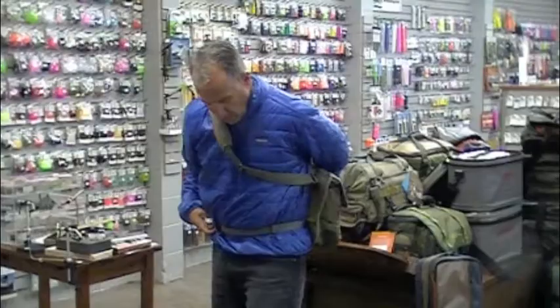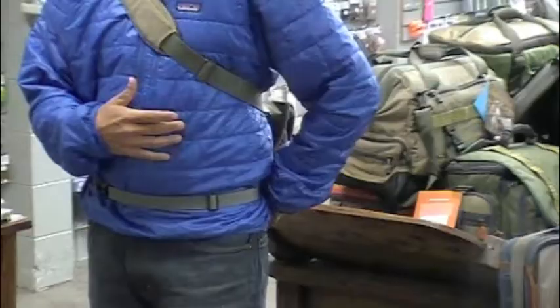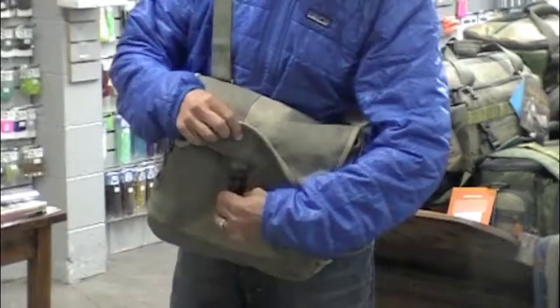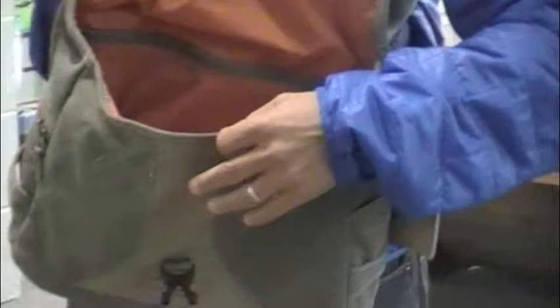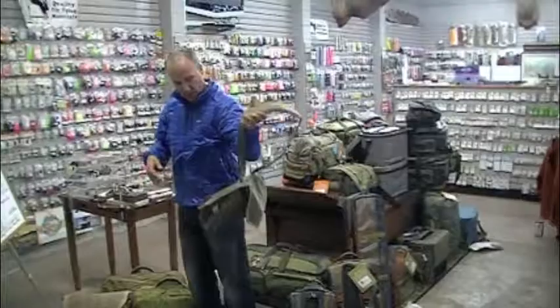Again, it's cotton canvas, and you can see this is the best way to wear it. It slings, bandolero style, sits in the small of your back, out of your way. When you need to get into it, you can just slide it around, clasp open, and then inside, it's really, again, quite simple. You'll carry your fly boxes there. You can carry a packed up rain jacket, and then there are dividers so you can have some compartmentalization to your gear. But very simple bag. It's really going to appeal to a lot of anglers and is going to retail for $89.